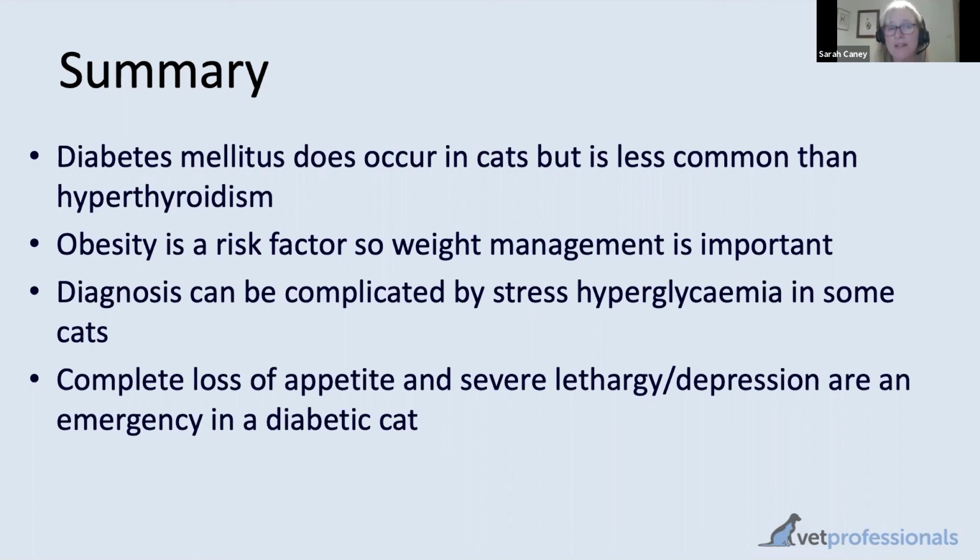And the last message would be just that if you do have a diabetic cat and it ever is unwell in itself, so off food, off color, depressed, lethargic, then remember that ketoacidosis emergency is a possibility, and contact your vet clinic as soon as possible.